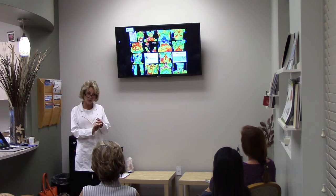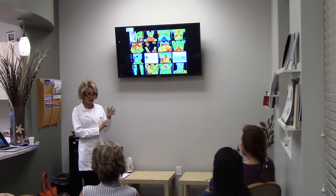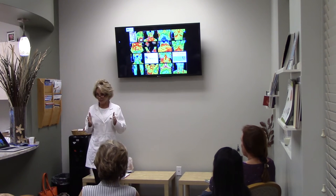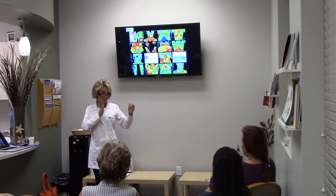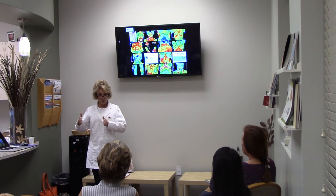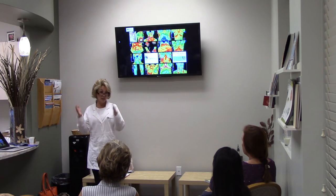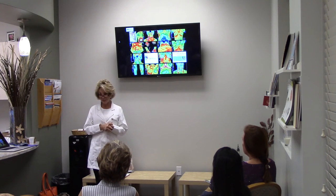Had I known about thermography, I would have been able to use thermography, make the change in my lifestyle and my diet, been able to track what improvements were being made, and whether I was making the improvements, and I probably would still have my breast today.